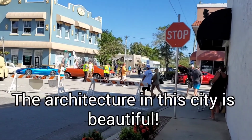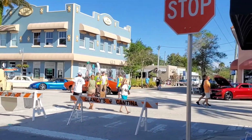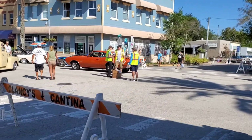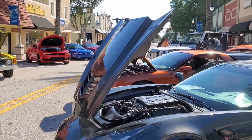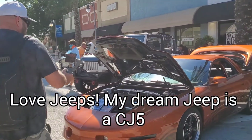Okay, so we got to the main area of New Smyrna and they had the roads closed off. They're having a big street fair with a car show. Couldn't pick more perfect timing. So let's go check it out. Some really cool cars. And of course they have a really awesome Jeep.